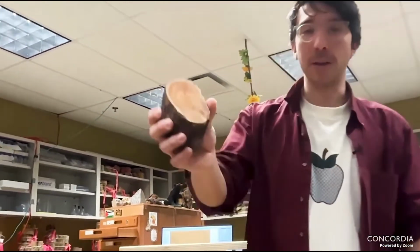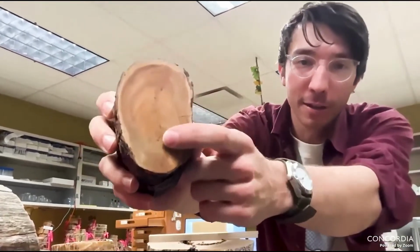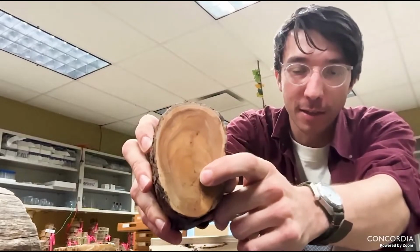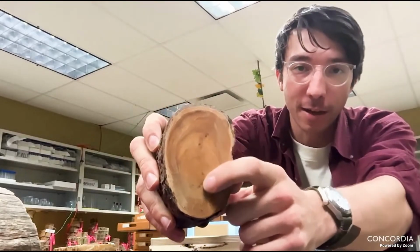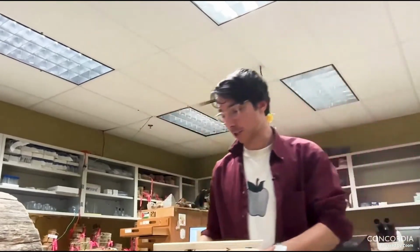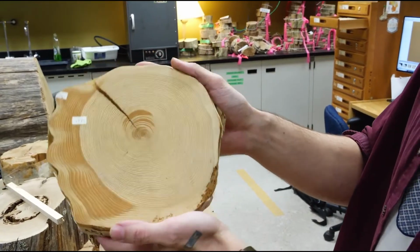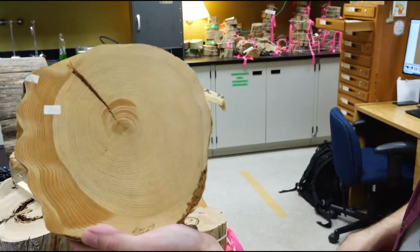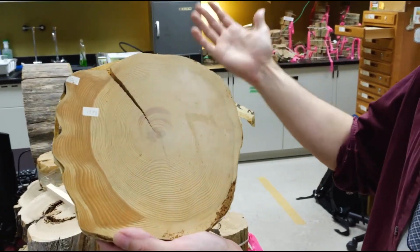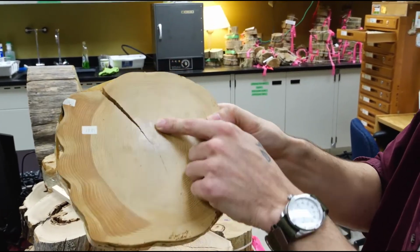And another interesting thing about this guy is that the center of the tree, the oldest part, is actually all the way at the bottom here. And that's because of a thing called reaction wood. So here we have a nice little cedar that demonstrates reaction wood perfectly. Reaction wood is when a tree falls over or has some sort of force against it, it will put on thicker wood where it fell over.